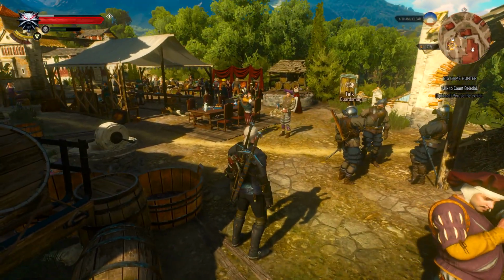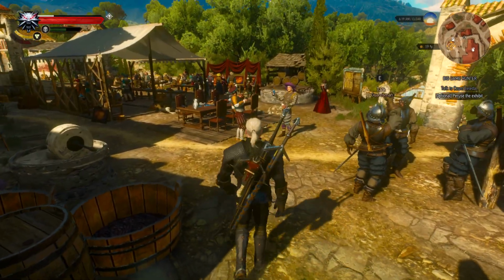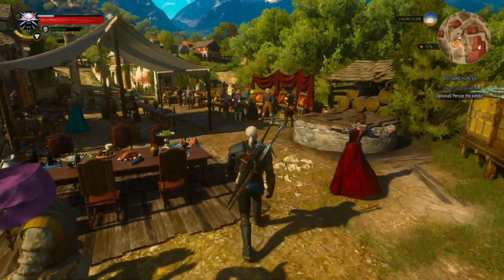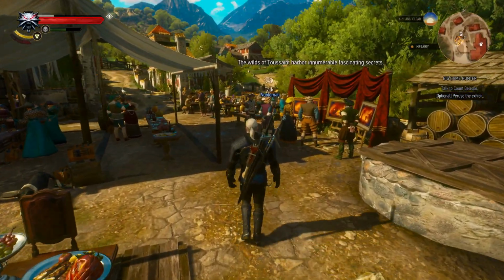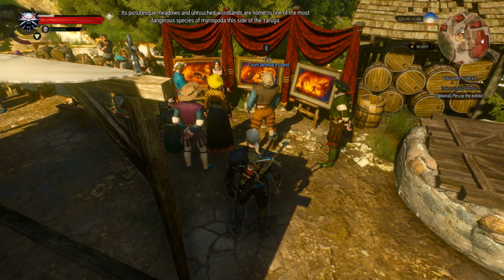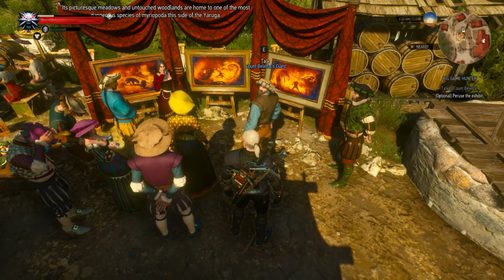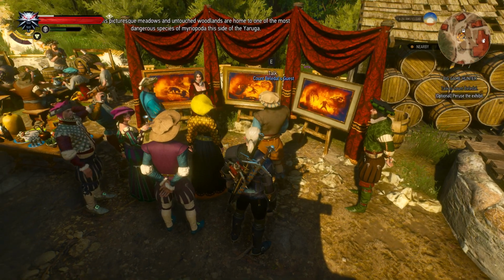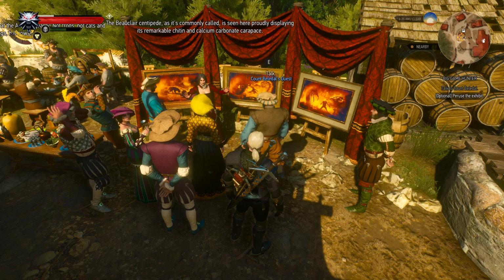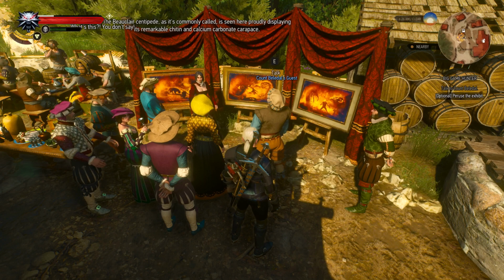Knight, bluff, and wine counsel no half-hearted measures. Quest updated. Talk to Count Belladal. Peruse the exhibit. The wilds of Tucson harbour innumerable fascinating secrets. Its picturesque meadows and untouched woodlands are home to one of the most dangerous species of Myriapoda, this side of the Yaruga. The Beauclair centipede, as it's commonly called, is seen here, proudly displaying its remarkable chitin and calcium carbonate carapace.